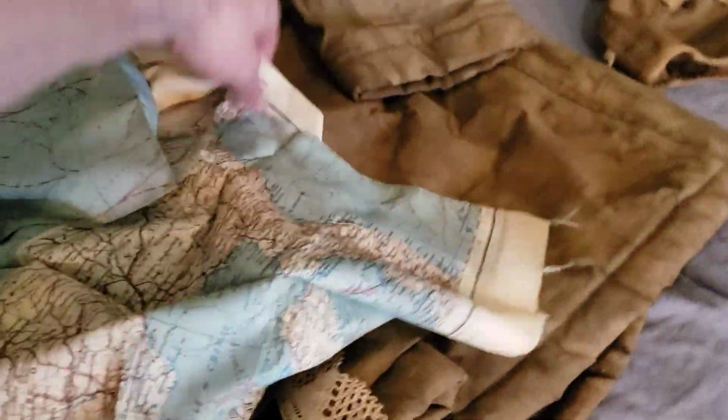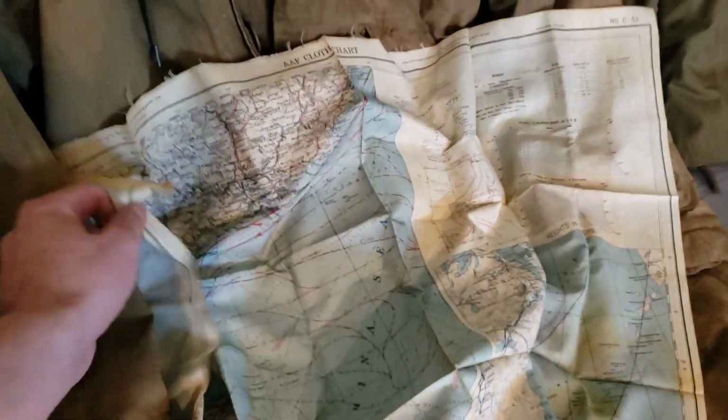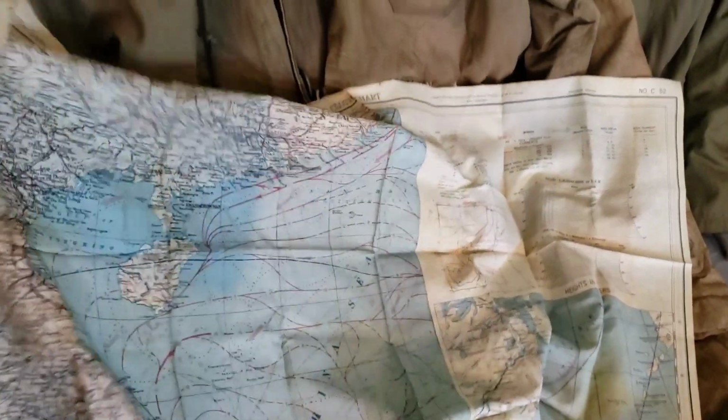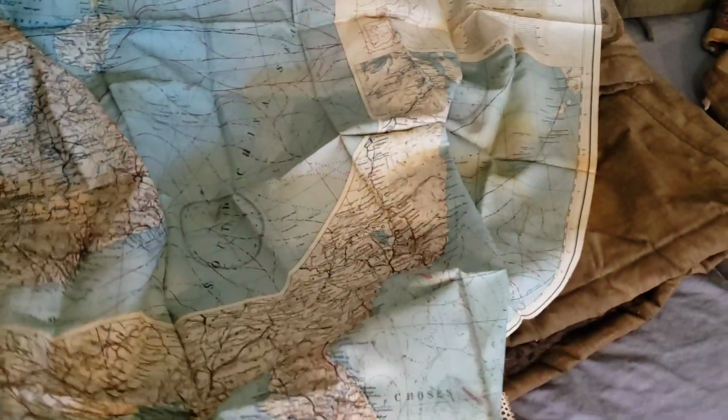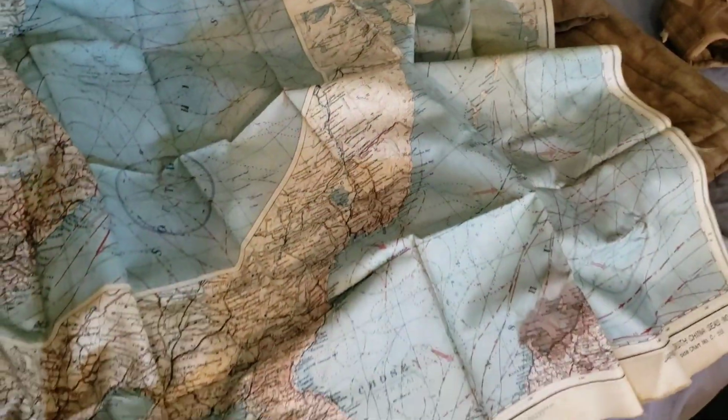Try to lay it out the best I can here. Let me show you guys if you've never seen one before. I've never owned one before. But again, it's a pretty good size map. It's been folded, so I'm sure it was in somebody's pocket, a pilot or somebody on the plane. But overall, a really interesting piece there.